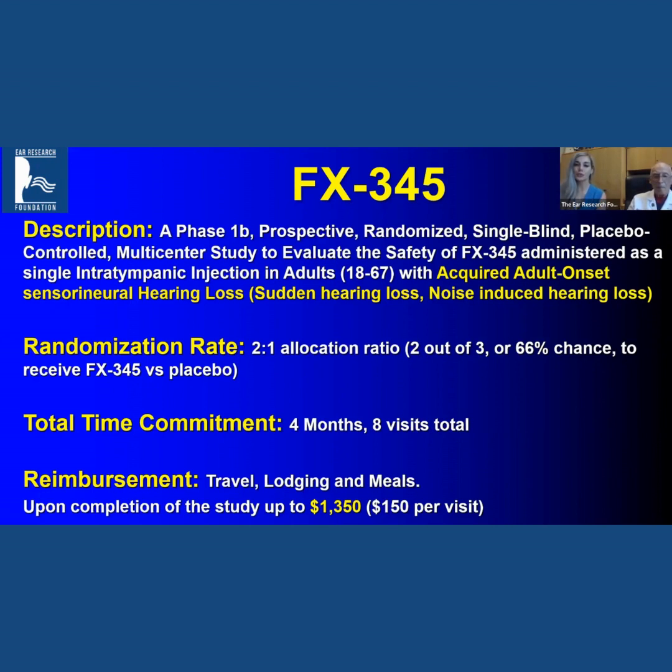Along with these visits, you receive $150 per visit, which equals about $1,300, and all travel, lodging, and meals are also paid for, so you can be anywhere in the country and join our study.